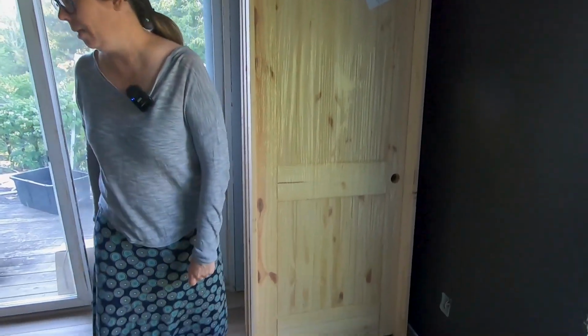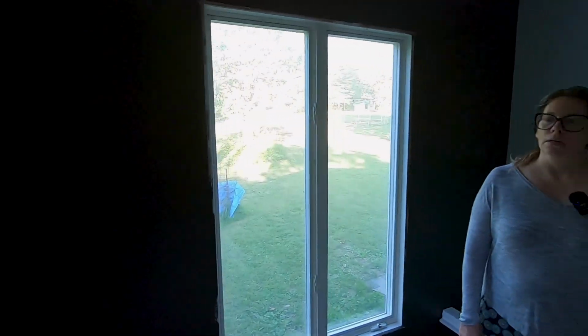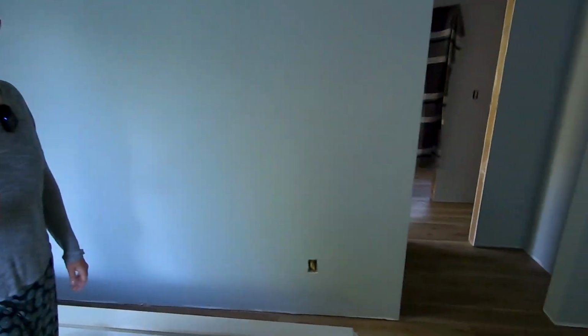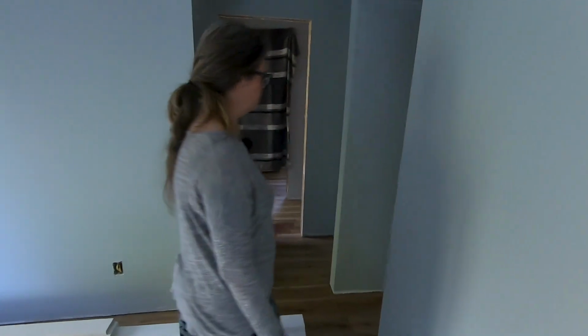They're really cool doors. Solid wood doors, kind of a basic but neat pattern. We liked them when we saw them, and we wanted solid doors. I don't like the really thin interior doors. No. So this will not be one of them.